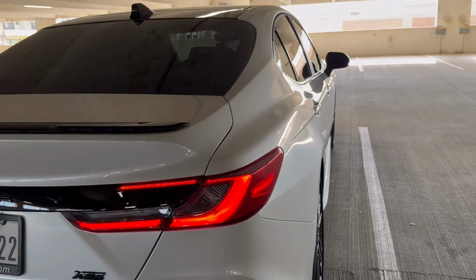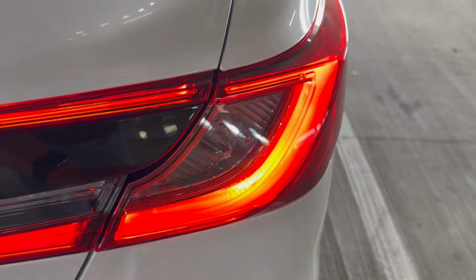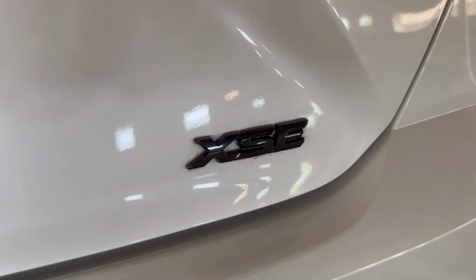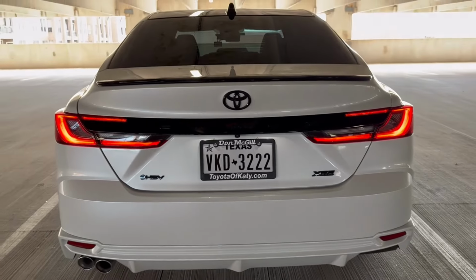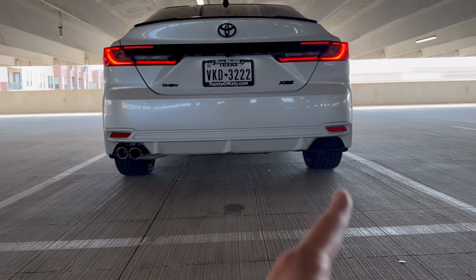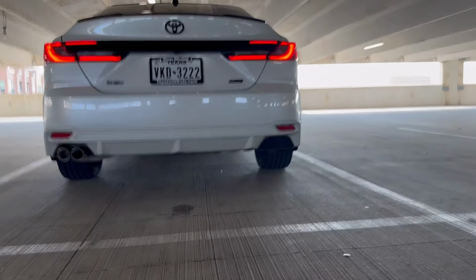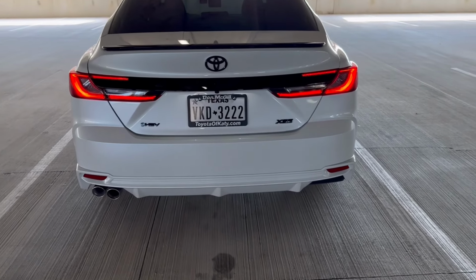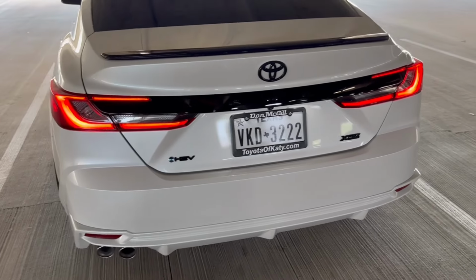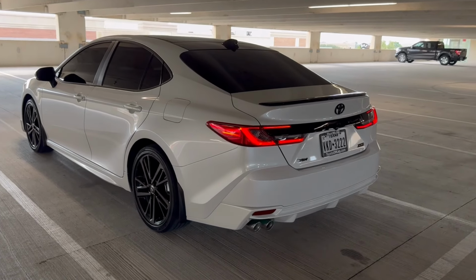Moving back here, you can see LED tail lights, completely LED reverse lights, LED turn signals, and more of that black overlay action. Stepping back, you do see a pretty aggressive diffuser down there, but one thing I really don't like is there's only 2 exhaust pipes and they're on one side. Now there is a cutout for one over there, as you can see, but none of the models come with quad exhaust, which the old ones did, but now they don't do it anymore. Maybe they're saving it for a Camry Prime performance-oriented model, but for now, none of the models come with quad exhaust.